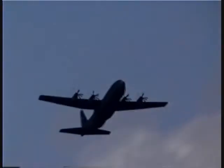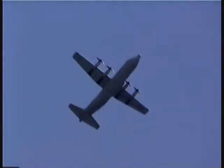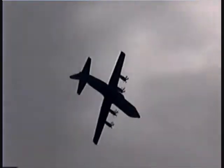Here's the J model approaching from the left once again. Listen to the sound of this airplane. Look at the steep pitch attitude that he has. Just don't climb that steeply in a transport aircraft.